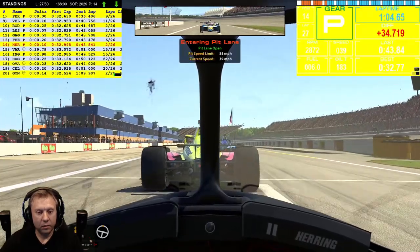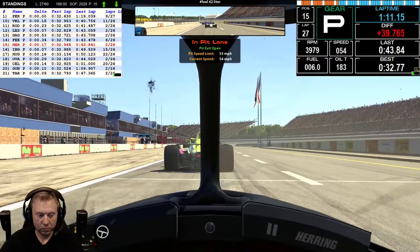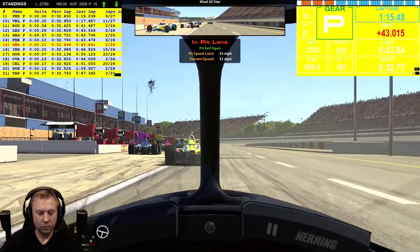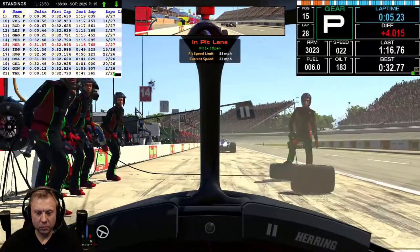All right, so what's your speed? The pit lane speed limit is 55 miles per hour. All right, Michael, we'll fuel you to the end of the race. Box in, 5, 4, 3, 2, 1. Box now.